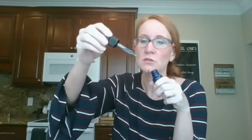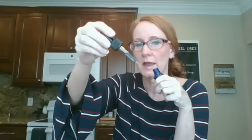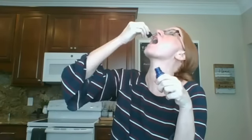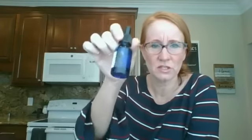A dropper full usually only pulls in like half. You can see this one's skinny jeans. It's kind of blue. I'll do that too. So skinny jeans, I'm having a brain fart on the recipe. I think it's 30 drops of each oil in here.